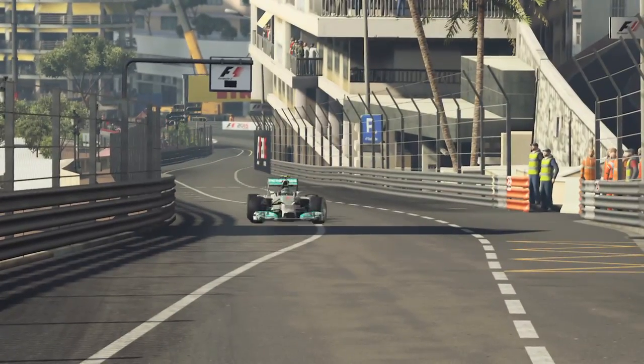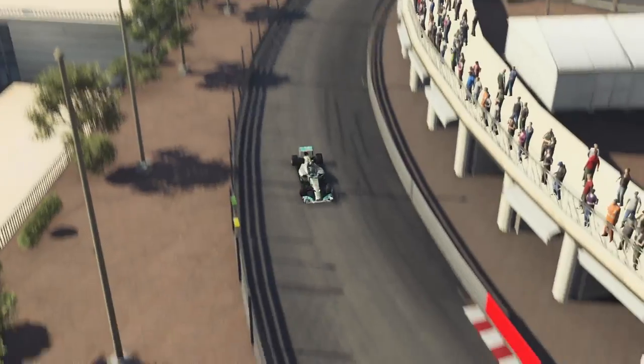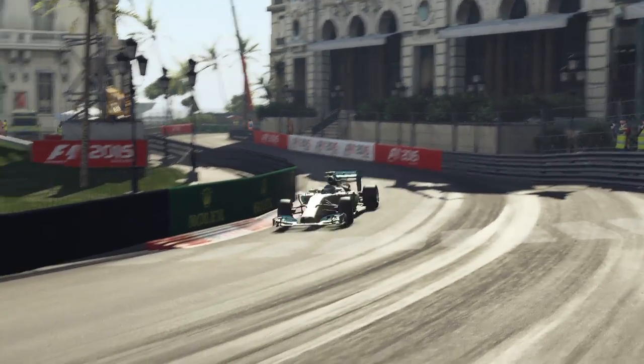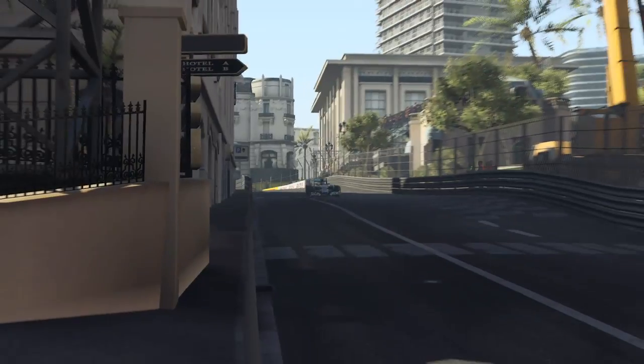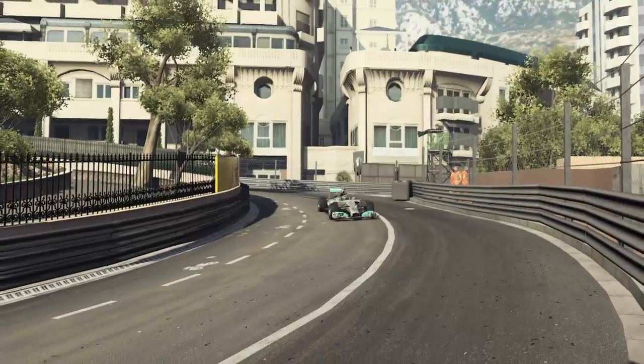Now Rosberg can see Button ahead of him with only 2 or 3 laps remaining. He definitely wanted to get past that McLaren, maybe even challenge the 4 ahead of him and get onto the end of that Raikkonen train.